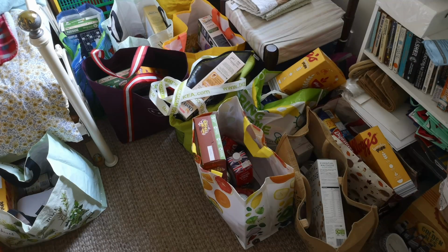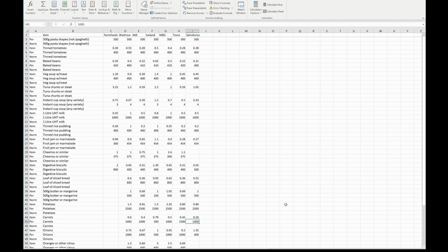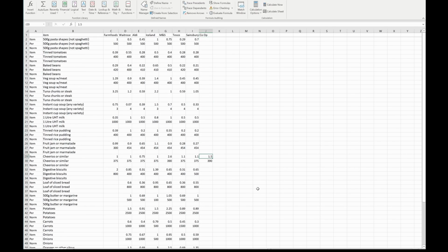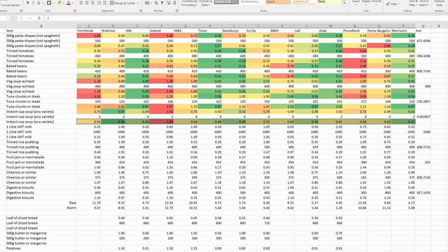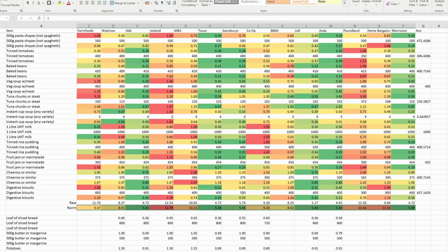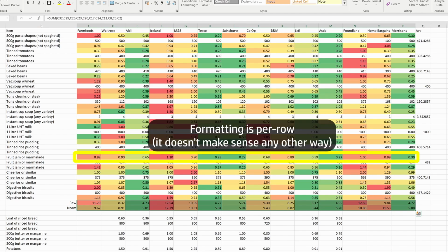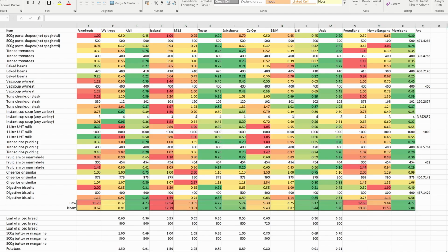After I'd completed all of the shopping, I bashed the numbers into a spreadsheet so I can process them. I've recorded all of the pack weights and volumes so I can calculate the normalised prices and applied conditional formatting on each row, so the cheapest example of an item is dark green and the most expensive is red. Just to note, if anybody's scrutinising this closely, the formatting is just per row, because it's simply not useful to use colour to indicate that a jar of jam in one store is cheaper than a loaf of bread in a different store.